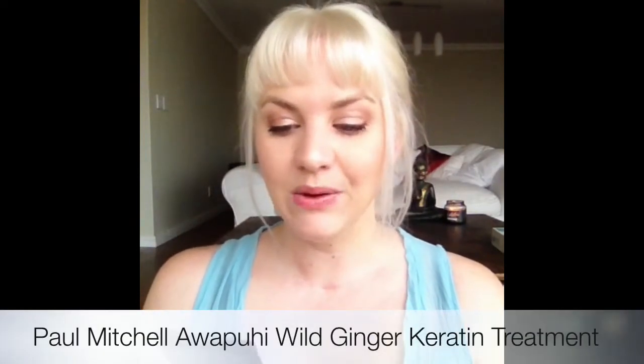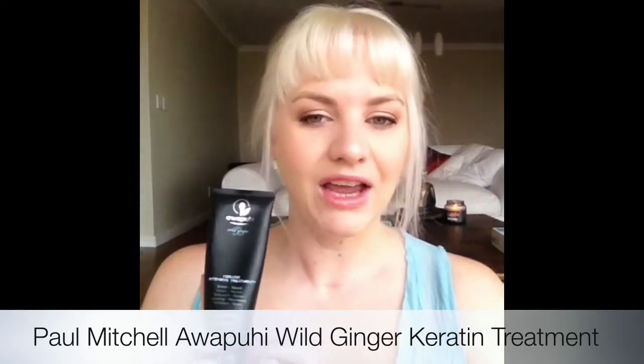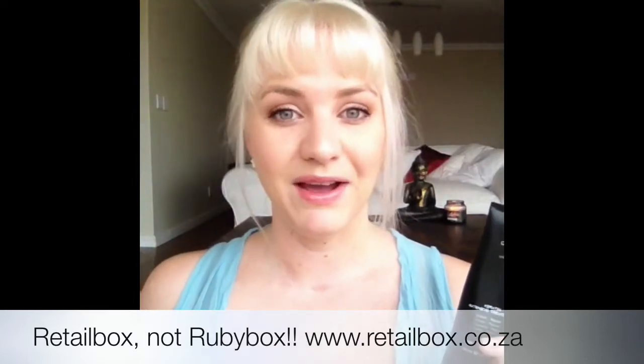And then hair care wise, I have absolutely been loving the, let me try and pronounce this, Awapuhi Wild Ginger Keratin treatment from Paul Mitchell. I got this in the first Ruby secret box, which I ordered. I was lucky enough to get one. It sold out very quickly, within a couple of hours.